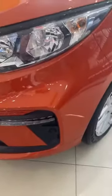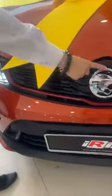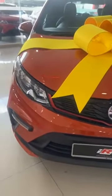Look at the beautiful facelift it has done. Proton has also replaced the logo with a round logo instead of the previous triangle logo. Updated indeed, and with a beautiful front grille.